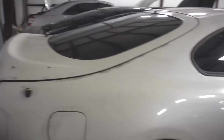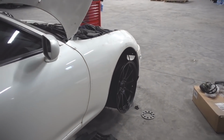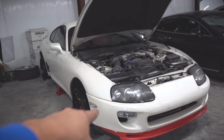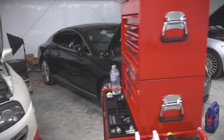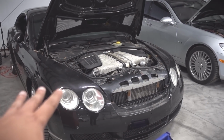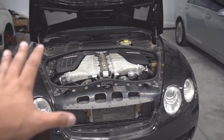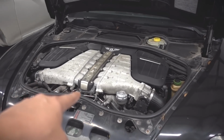I just want to make a car that is responsive. I want to make a car that handles great, and I just want to make a car that looks good as well. But since this is a sports car build, the opposite of that is going to be a luxury car build, and this is completely different, and this is going to be as stock as possible. Well, as stock as I'll allow it, but this engine needs to go.